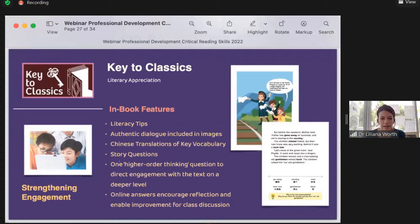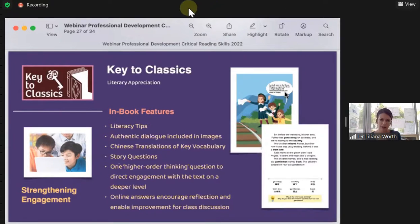For Key to Classics, then again, we've got story questions. We've got, for example, Chinese translations of key vocabulary. It's also important to see that in these images in Key to Classics, we actually have extracts from the original text, because of course, Key to Classics is a simplified version of these important canonical stories. In this case, we've used the extracts here to get students exposed to more difficult language. And here you can see also that we've got some examples of the key vocabulary on a page.